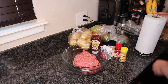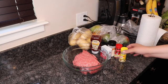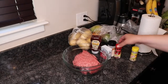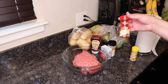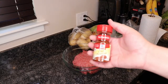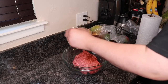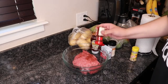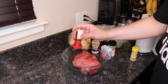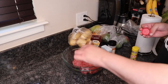Since I forgot to pick up paprika, the spices we're gonna use are this Mrs. Dash, the original blend. I don't have any paprika, but you know what? We'll just use some chili powder. This has very minimal salt, so we won't use too much. I'll just do 1. Plus, I don't want my meatloaf to be spicy. Actually, it's barely coming out of the top. Okay, that should be good.